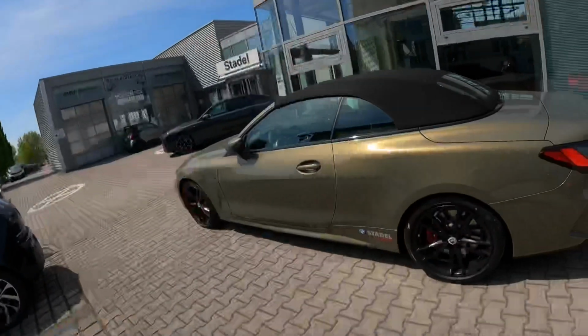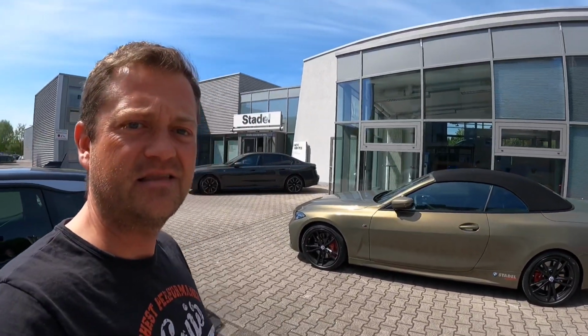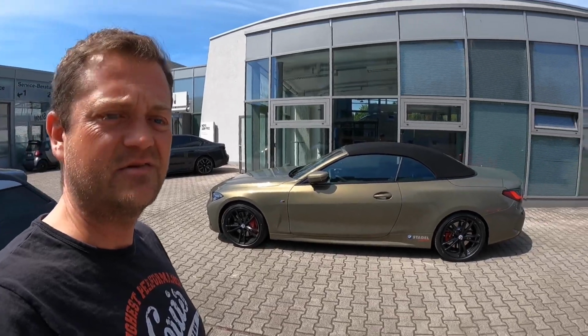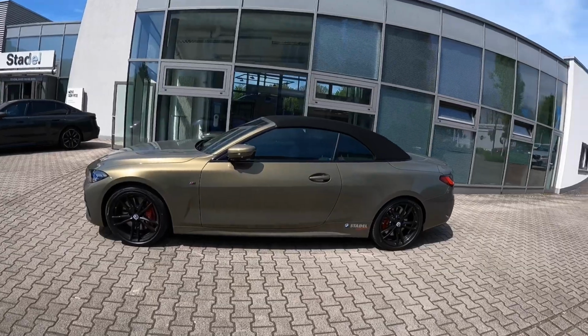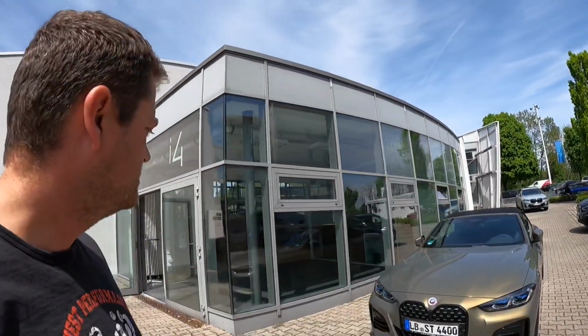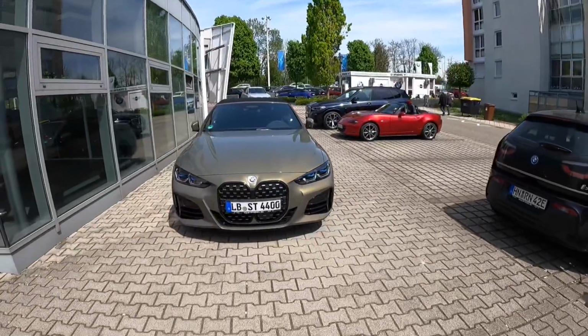It's also a bit fake, the exhaust tips, but they have some real exhaust tips inside as well. Nice convertible, no? But man, this 4 series is so huge, I didn't think it was so huge. Because it's a 3 series coupe, no? It's not like a 5 series, but it's so big.